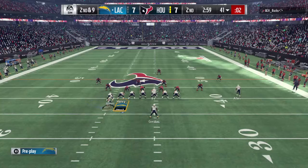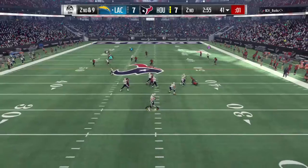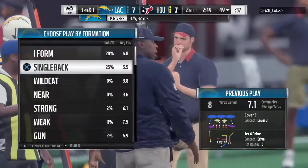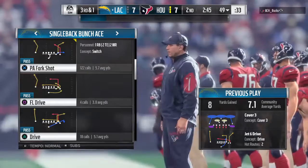They'll send the big tight end in motion right. They just got that play off. Now Rivers. This is Gordon on the dump off. And he'll be brought down just shy of midfield at the 49-yard line. It's an 8-yard pickup, and that'll bring up a 3rd and 1.